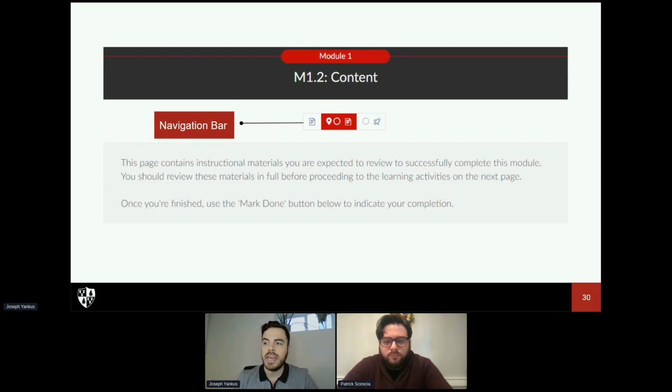at the bottom. And you'll also notice when the use of requirements is in place for a module, that little circle on the second navigation item there would actually show the completion status of that page as well. So it would help them track their progress as they go along.